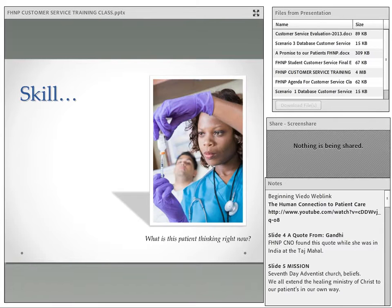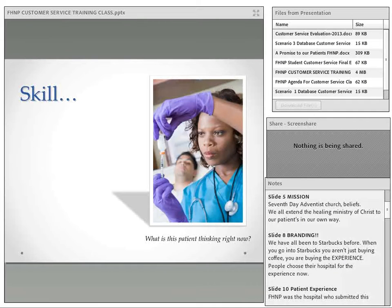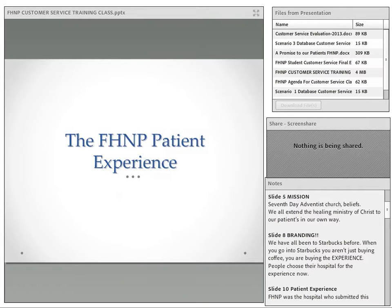Let's go back to that picture a moment. You see this lovely nurse, and it kind of zeroes in on her, and she's doing everything correctly. She's looking at her insulin vial. It looks like insulin. She's drawing up the medication. But what's going on in the background? What does the patient see? Does the patient see her? Does he see that she's doing everything right? Or does he just see a giant needle? So you wonder, what is that patient thinking right now? The Florida Hospital North Pinellas patient experience, and what does that incorporate?